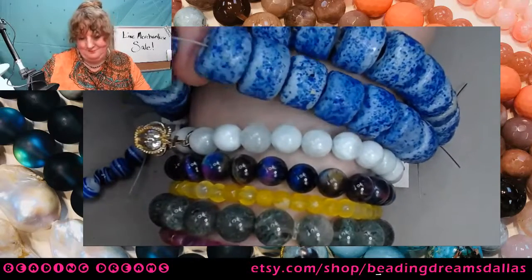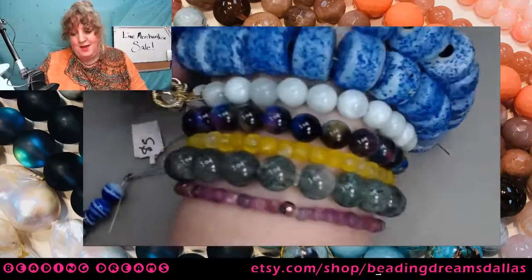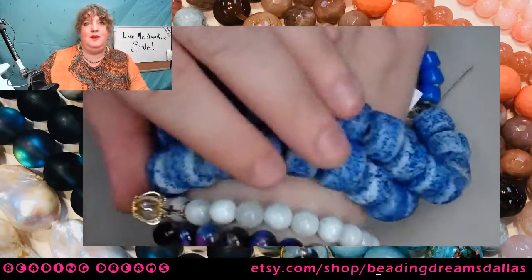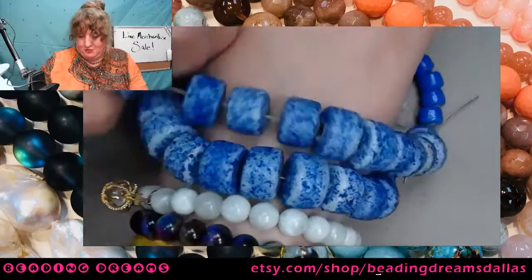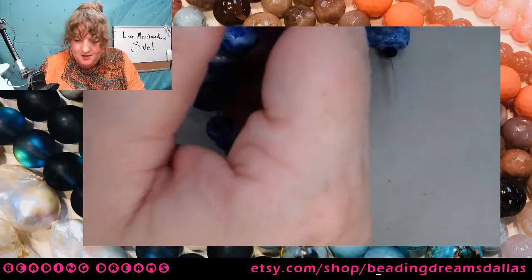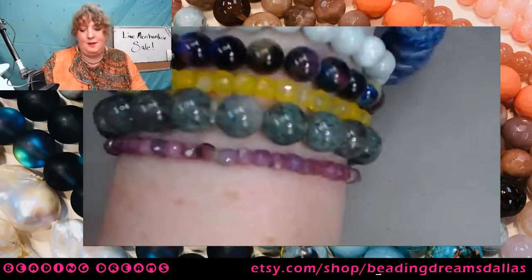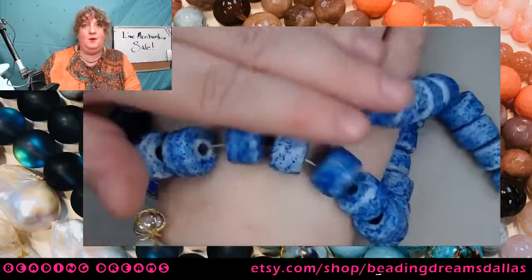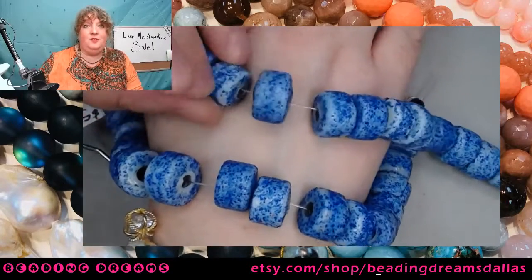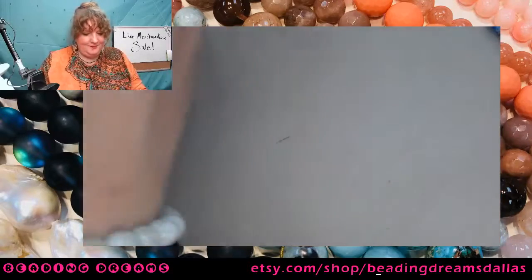Because I enjoy that. So I have two strands of these. They would actually make very cool chunky bracelets. Two strands for $5 each, and they've got a neat texture to them too. They're not rough, like they would be perfectly comfortable on your skin rolling around, but they definitely have a texture that you can feel. So I like that. And they're not super shiny.